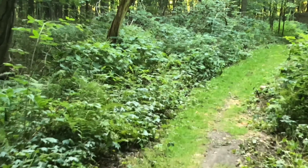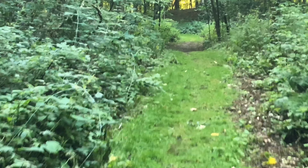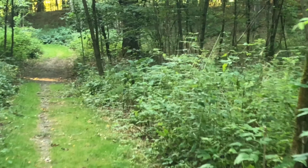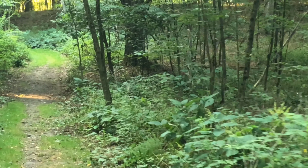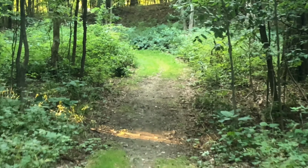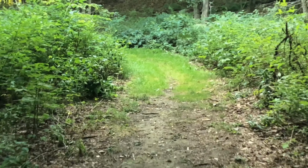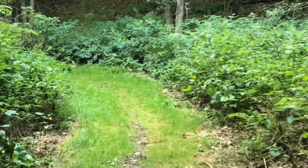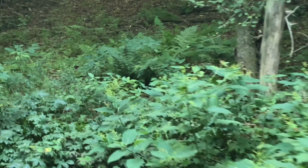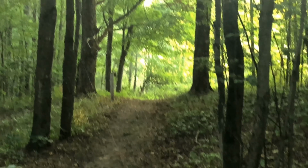I'm now on a trail called Maple Run. I'm getting distracted, trying to take too many different options here. But hopefully this will lead to where I want to go. Beautiful out here. Get a shot of the sun coming through.